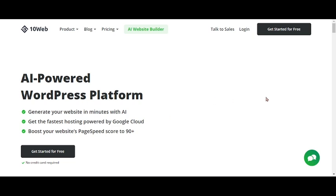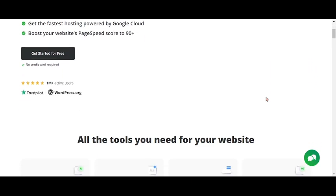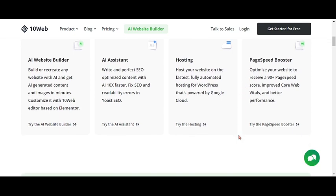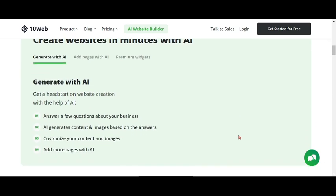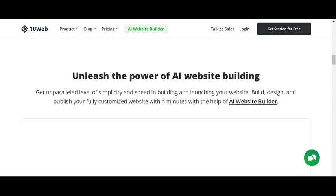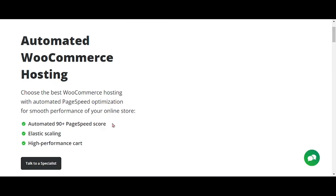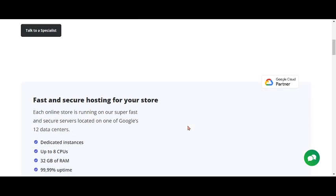It recreates any website effortlessly, generating content and images with AI. Customize your site with the 10 Web editor based on Elementor, giving you complete control over design. Their hosting solution, powered by Google Cloud, is lightning fast. And the Page Speed Booster optimizes your website for a remarkable 90+ page speed score, improving performance and core web vitals. 10 Web offers two solutions, the AI Website Builder and hosting.